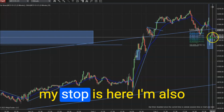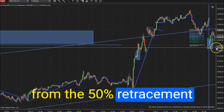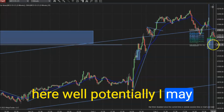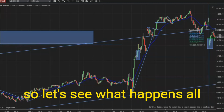Well, at this point, my stop is here. I'm also willing to buy more. I'm not going to put in another limit order because now I'm long from the 50% retracement. But now what I want to see is what happens here, right? Because let's say the market comes all the way down here. Well, potentially I may want to buy here. It depends on how it gets there and what happens. In the meantime, here's my position. Here's my risk box. So let's see what happens.